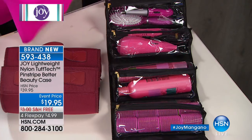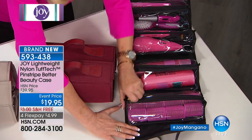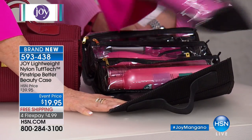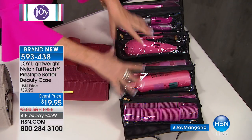This is all nice. Your hair care. Can I tell you, every single makeup artist that I work with at HSN uses these. And you're going to be shocked at how much you can put in here. Every single one is removable. So if I had the rollers and the clips in here and I just want to take this over to the sink in the hotel room or at home, this is great for home use, too.